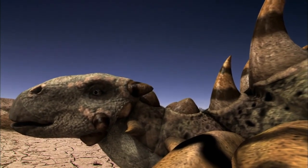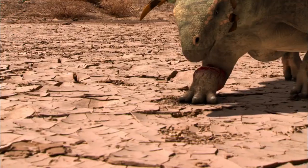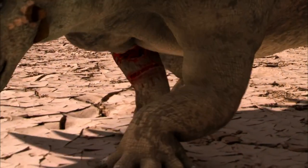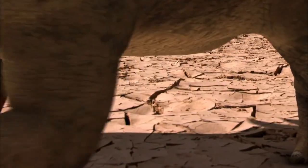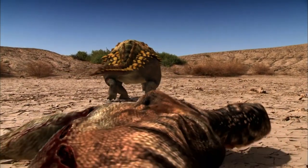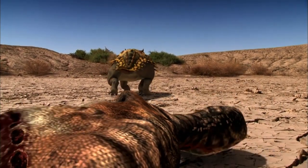Once Gastonia believes that the Utah Raptor is unable to continue the fight, he again returns to the business at hand, searching for water. The brain of a dinosaur is like a series of light switches. One is on and everything else is off. They think about hunting, survival, reproduction, food. The moment the little Gastonia no longer sees the Utah Raptor as a threat, he completely disregards him and goes back to his search for water.